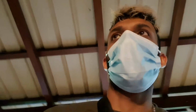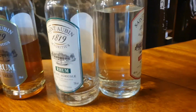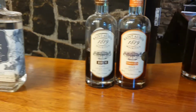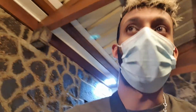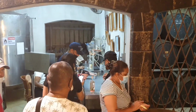Okay, so welcome, and we've come to the distillery section of the Chateau St. Aubin, if you want to call it in English. This is where they make all their different kinds of rum. We've got white, gold, dark, black, whiskey, coffee. They've got quite a nice range that they make here themselves, with their own distillery. People are making their own there, picking their choice and fermenting. So we're going to try some of these out and see what they taste like.